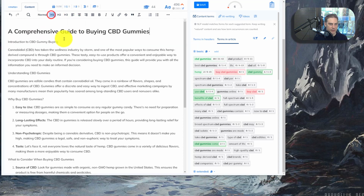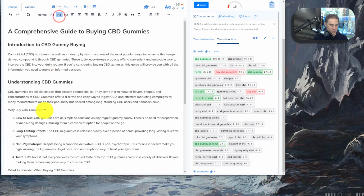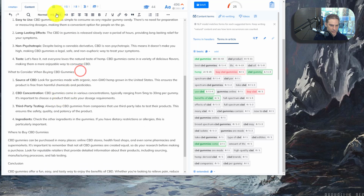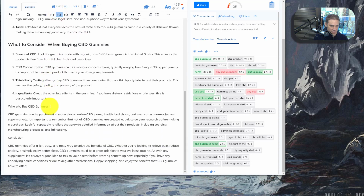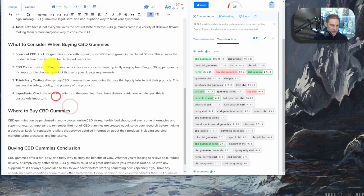Let's see when we mark it up a little bit. We'll do H2, H2, H2. I like that there's more sections here. Buying CBD gummies conclusion. So H2. So it's at 25. Let's see if we did.